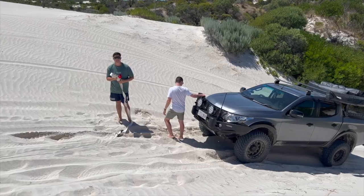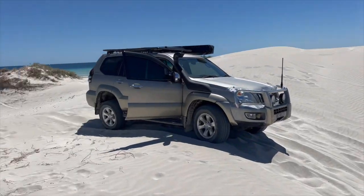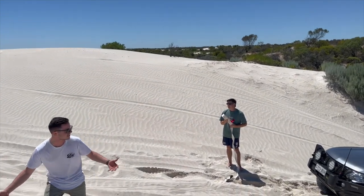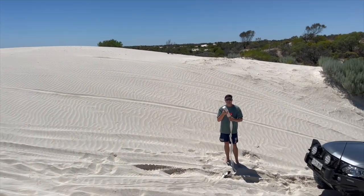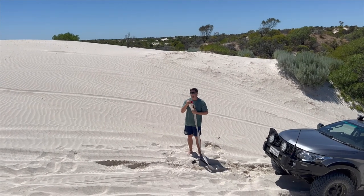Thank God we got him out. That quad was coming in quick. I can't believe I had to talk him out of the situation. Bloody hell. Lucky that blind dune. That would have been an insurance write-off.